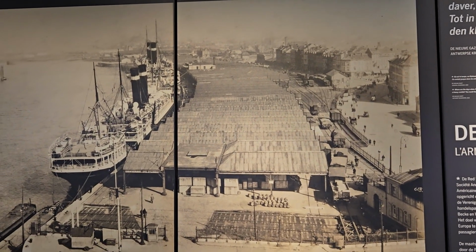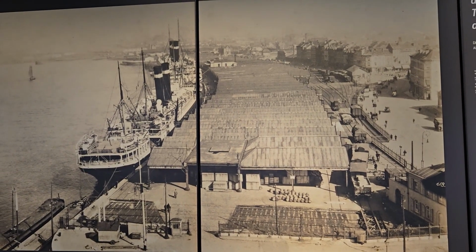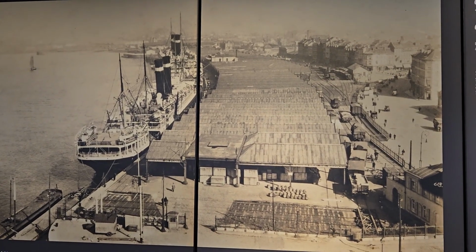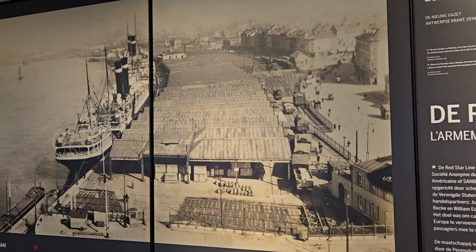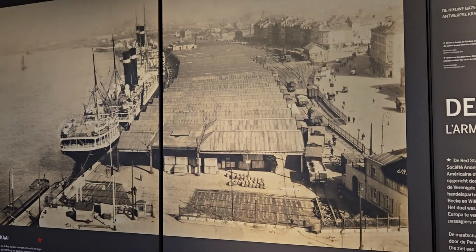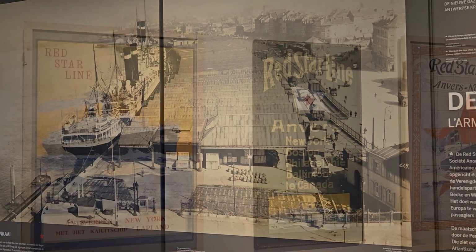The Red Star Line flourished from the late 1800s until the First World War, and until the 20s, when the U.S. started to impose immigration limits, and kind of led to the slow demise of the Red Star Line. It was finally liquidated in 1934, because of those restrictions, as well as the Great Depression.